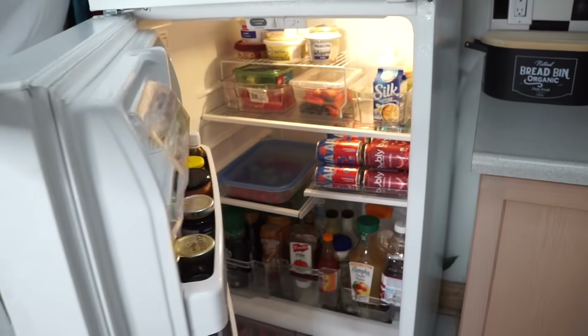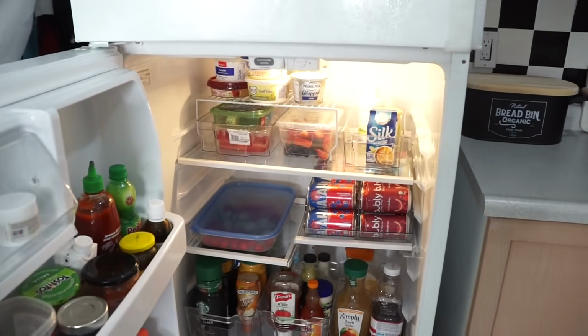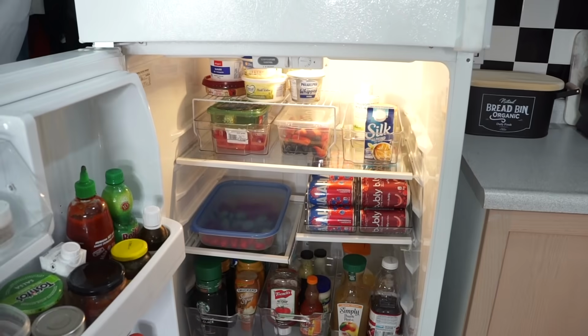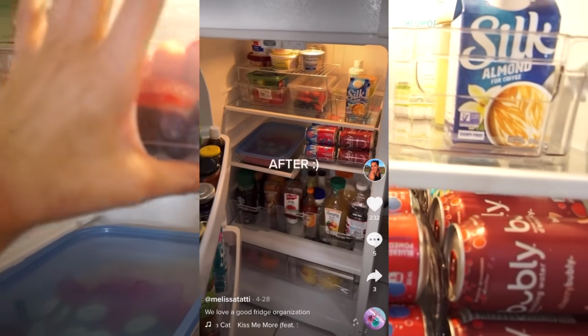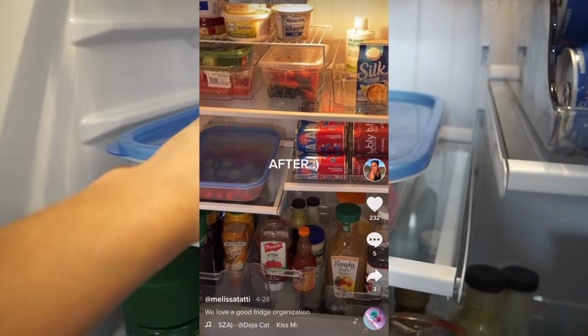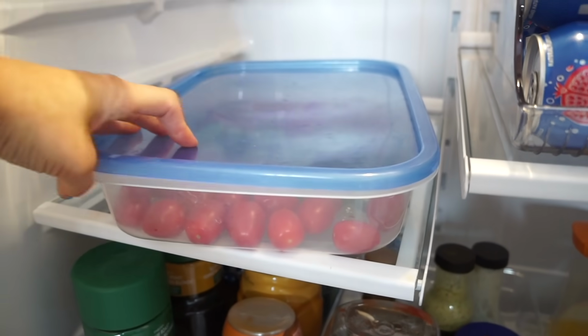Here is the final result of the fridge. It looks so much better. It was so cuckoo. I'll play the TikTok over top of this that I made, but it's so much better. So I got fruit in this little bin here. It's gonna keep it fresh. And then also I cut up a bunch of vegetables. That way, you know, I'm always ready to make my salads.